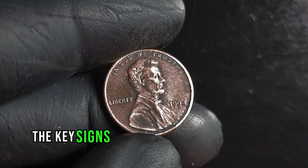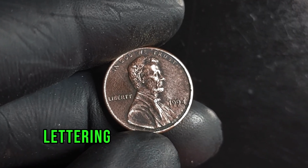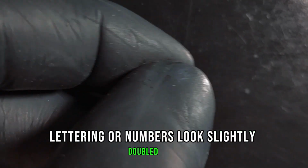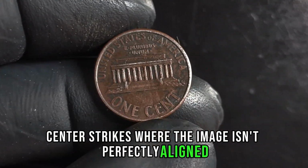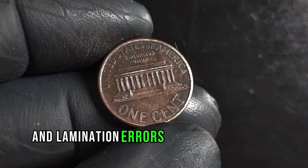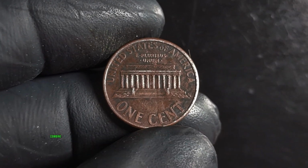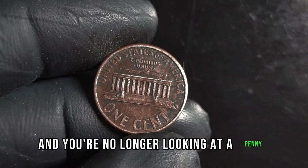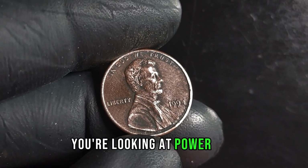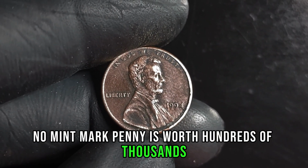The key signs? Double dies, where Lincoln's features, lettering, or numbers look slightly doubled. Off-center strikes, where the image isn't perfectly aligned. And lamination errors, where the surface appears peeled or cracked in strange patterns. Combine any of those with the absence of a mint mark, and you're no longer looking at a penny, you're looking at power. Now, not every 1994 no-mint mark penny is worth hundreds of thousands, of course.